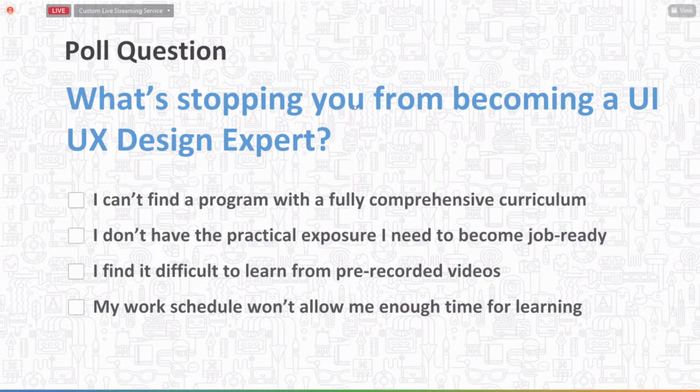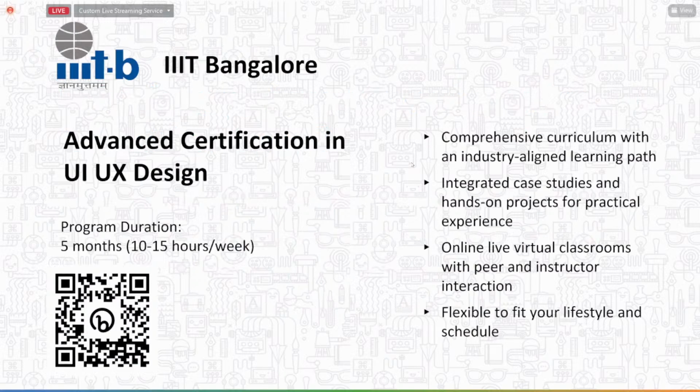So the biggest objection in our audience today is not finding a program that has a comprehensive curriculum that covers all of the kinds of skills, tools that we've talked about so far, and then not being able to get practical experience that you can use to demonstrate to a potential employer or your current employer the new skills you've acquired, and finding it difficult to learn from pre-recorded videos in just a self-taught mode. So let's show those to you. Let's move on and talk about this program.